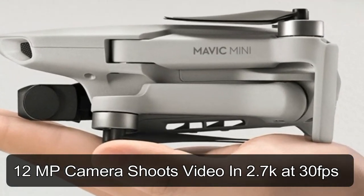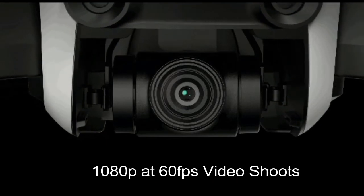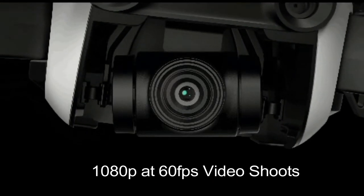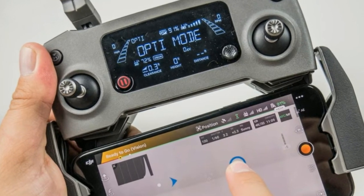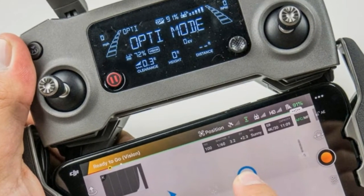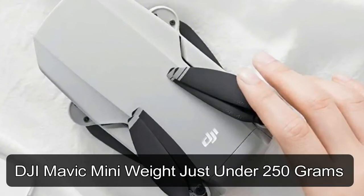It doesn't have object tracking and records at a maximum resolution of 2.7K at 30 fps, meaning this isn't a 4K drone. That's okay when you hold it in your palm and realize it's the weight of 5 golf balls, and lasts a solid 30 minutes in the air.